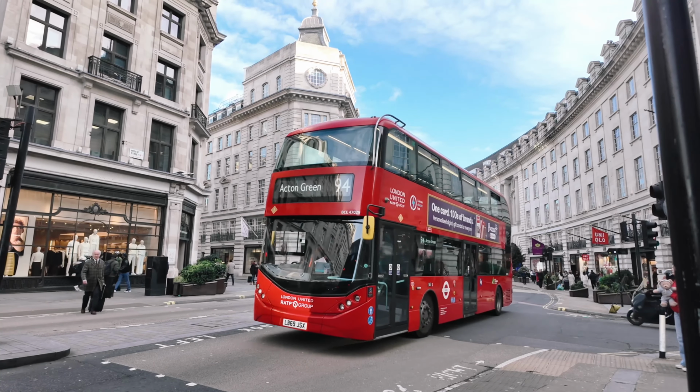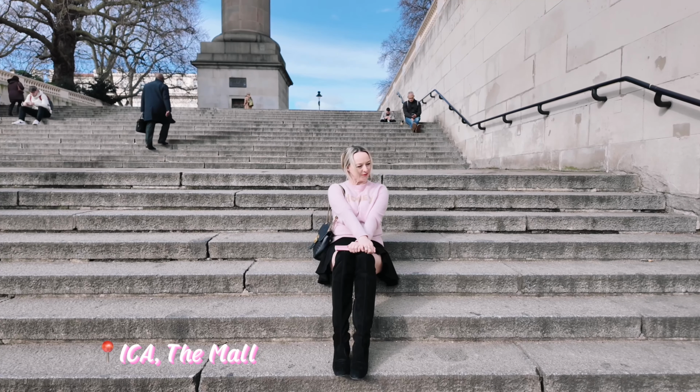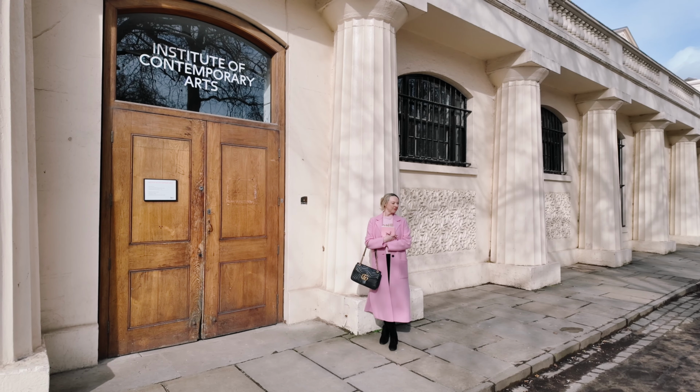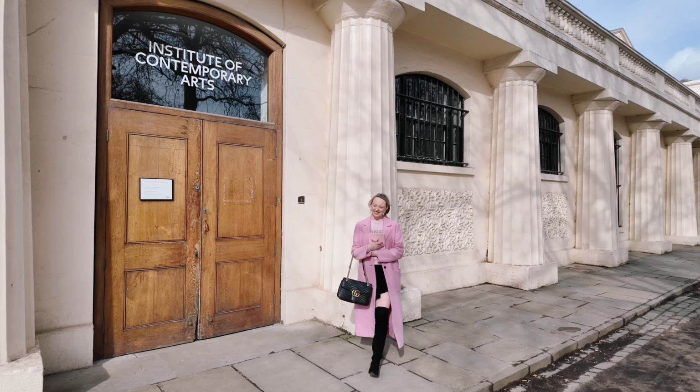And also this is where you can go and look at Regent Street, which will take us to our next stop. Just to reiterate, the book launch was at the Institute of Contemporary Arts, and this is on the Mall. You can actually go inside here, but on the day I visited, it wasn't open just yet. It's about 10 minutes walk away from Piccadilly Circus.